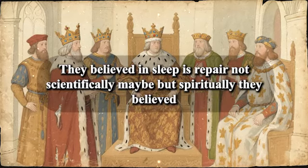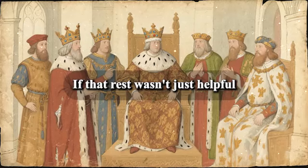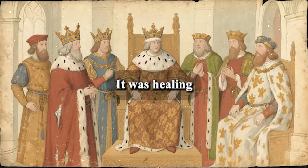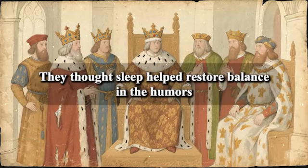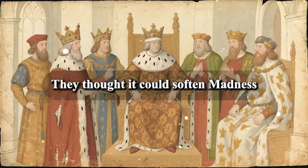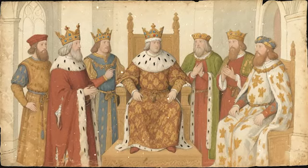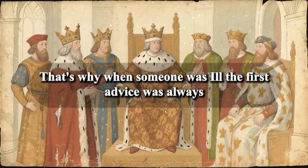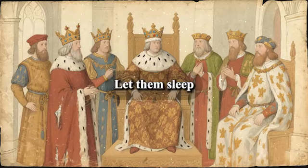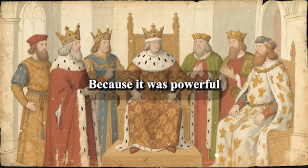And here's something else. They believed in sleep as repair. Not scientifically maybe, but spiritually. They believed that rest wasn't just helpful, it was healing. They thought sleep helped restore balance in the humors. They thought it could soften madness, mend broken spirits, guide the sick back to health. That's why when someone was ill, the first advice was always, let them sleep. Not because it was passive, because it was powerful.